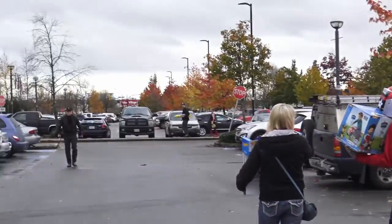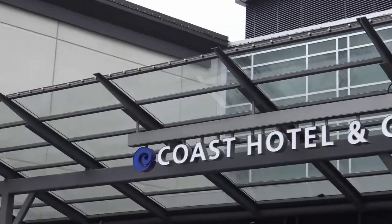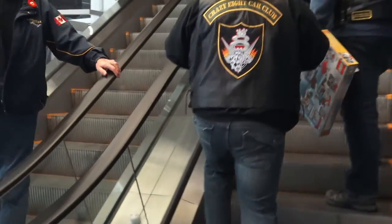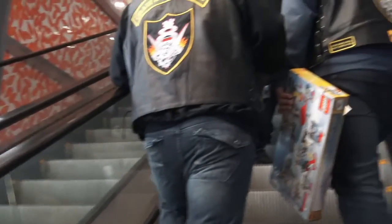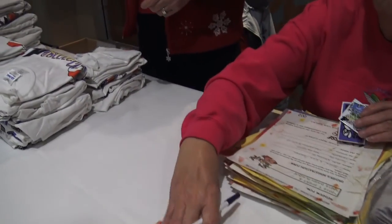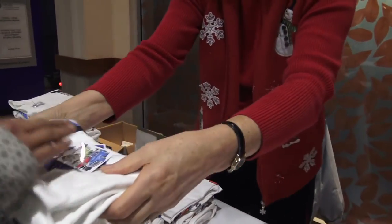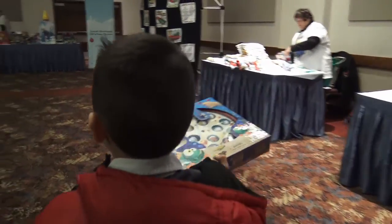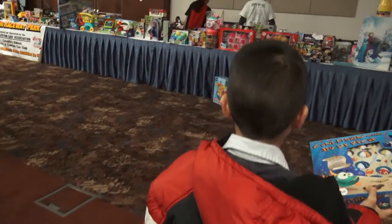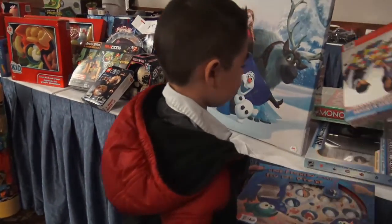Okay, we're heading into the Langley Convention Center with our presents. Okay, we're heading up to the Convention Center. We got our toys. Hello. So I was a teacher. What's your smallest? Large. Large man there. Okay. Thank you. I guess you gotta put it right in the front someplace. I guess it's what we're doing.